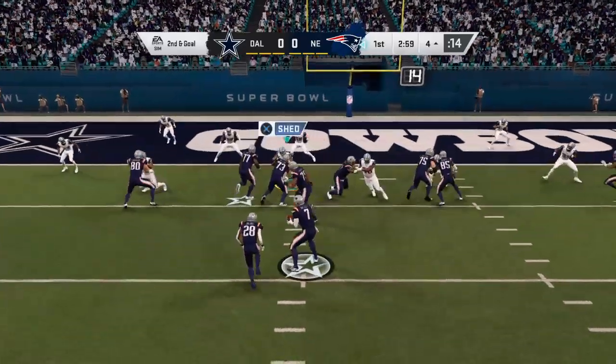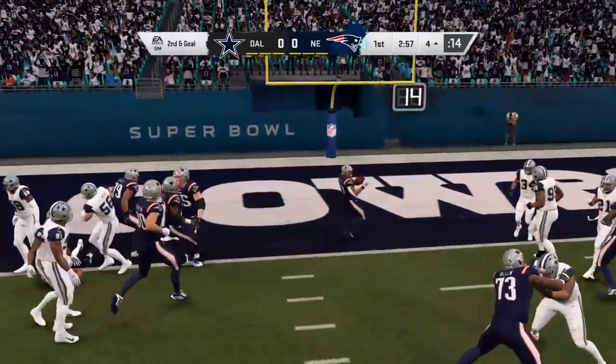Stays on the field despite seeing the multiple tight ends. And he is in. Touchdown.